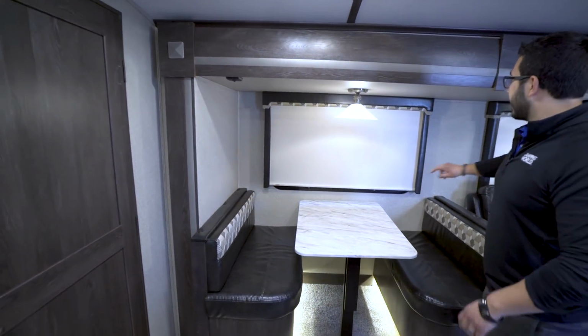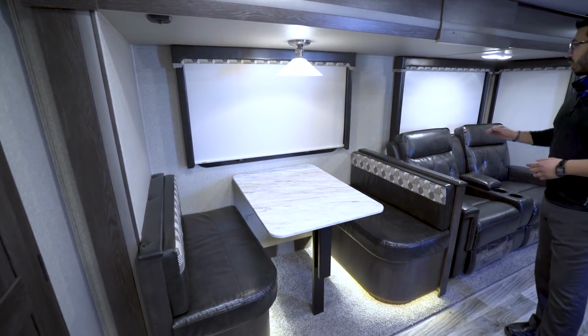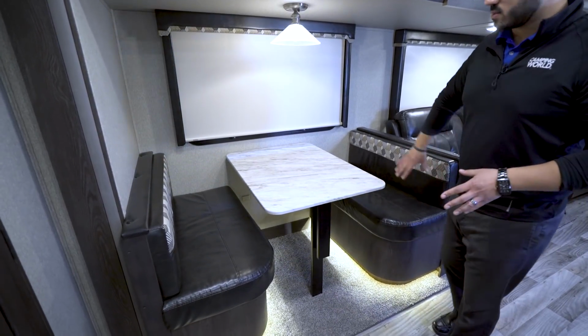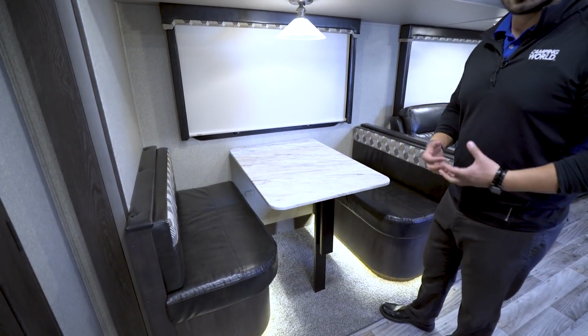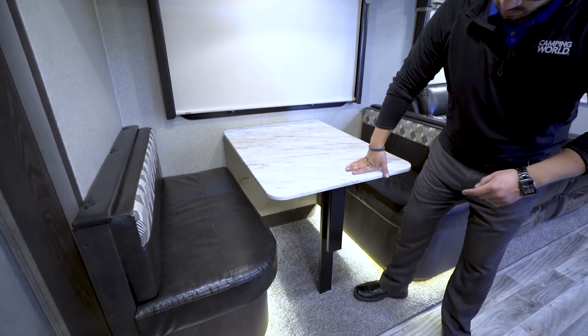Right along this slide here, this is a super slide. This has both your dinette as well as the theater seating. The dinette's pretty great. It's an excellent spot to sit and play a game together, eat together, whatever it may be. Plus it drops down nice and simple too.